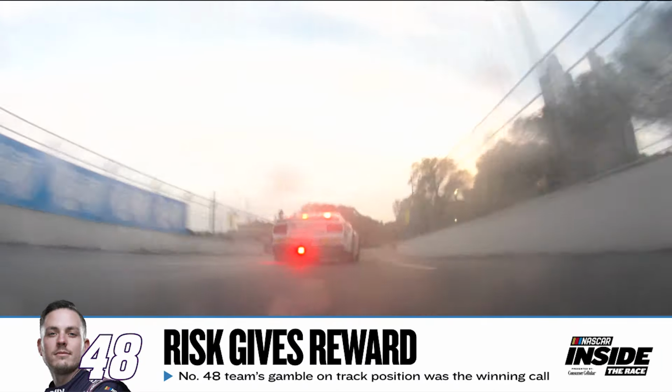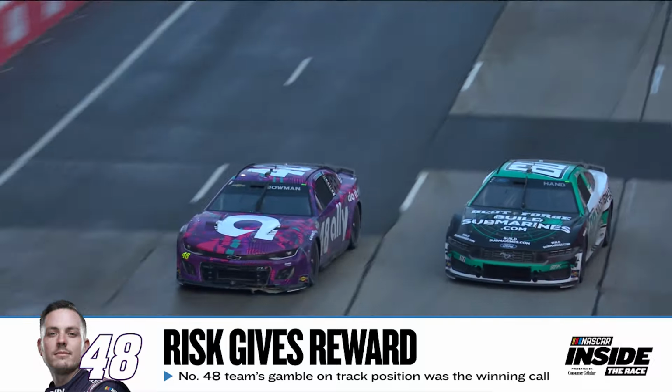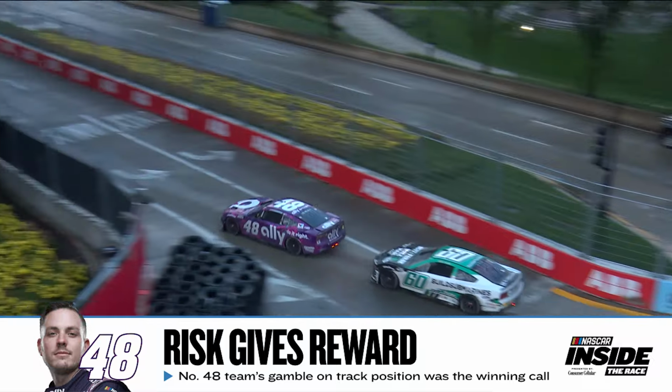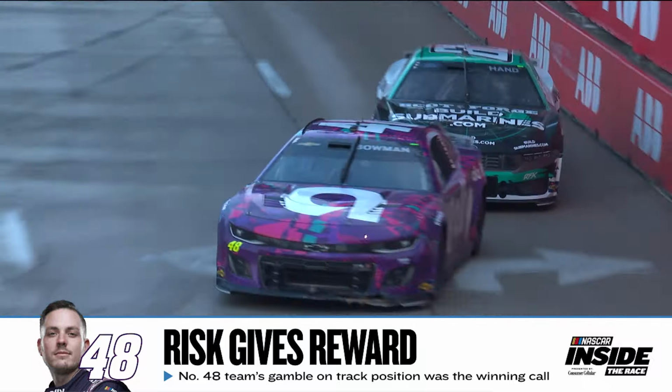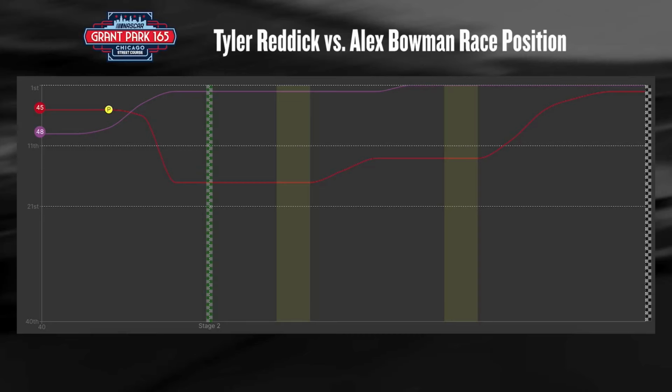Being in that battle right there at the cutoff line, I think a good battle for him. They had a fast race car, took an opportunity, and it ended up paying off. The question is, can the slick tires, the dry tires, catch up? And so let's look at race position. Let's focus on out here.